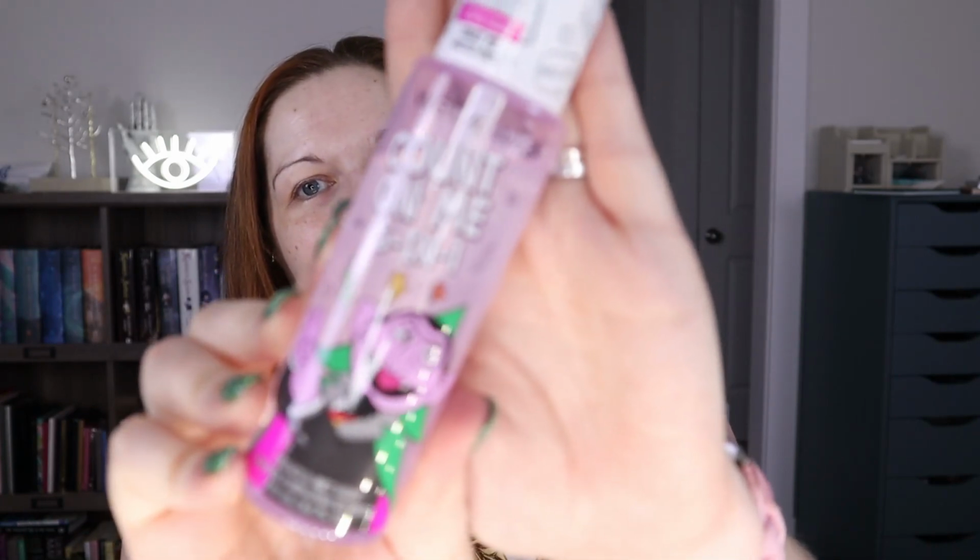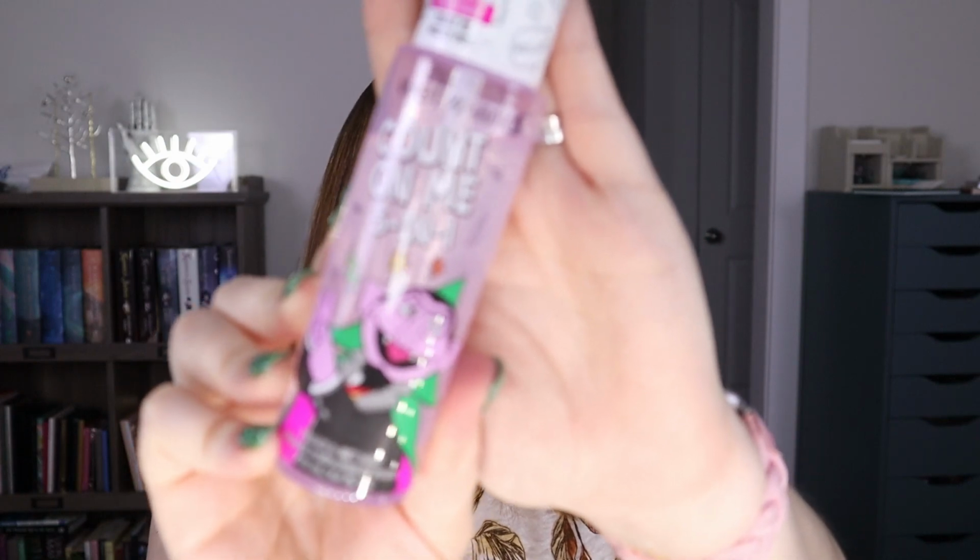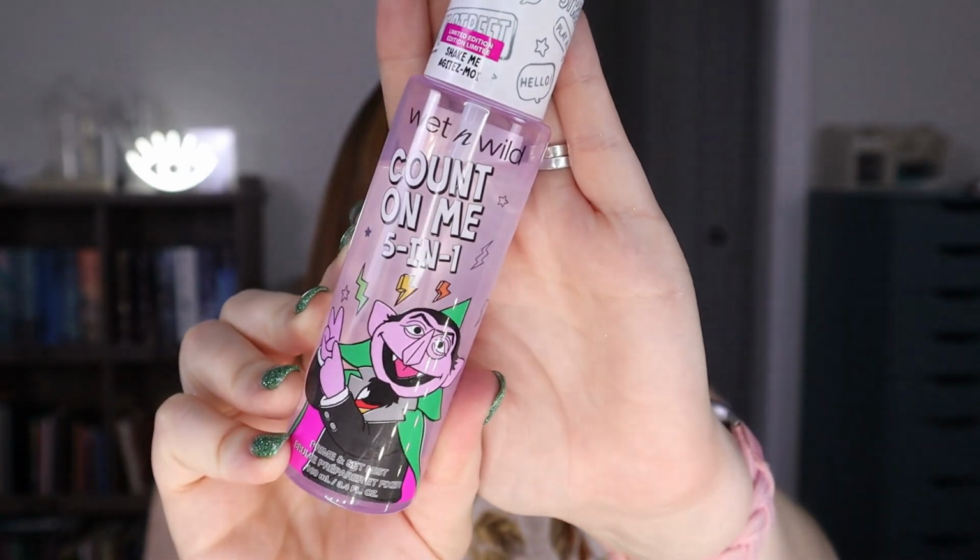What I have already been using is the setting spray, which has also got the Counting Count on it. Not that I think you can see that. There we go. So we'll be using that as well.